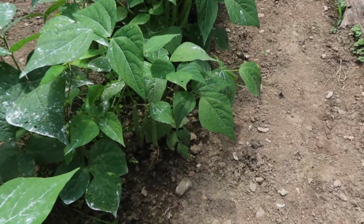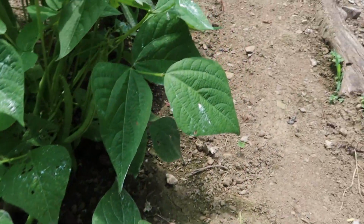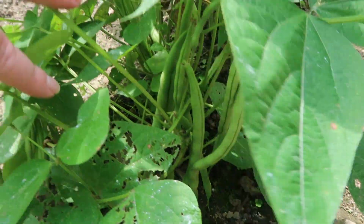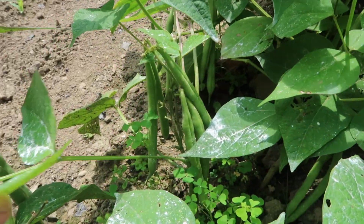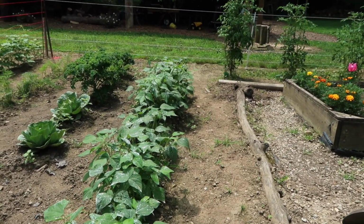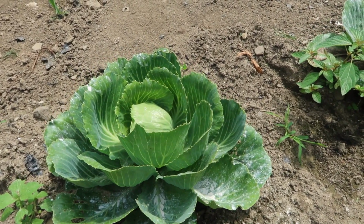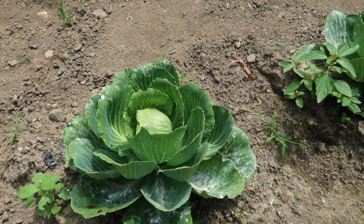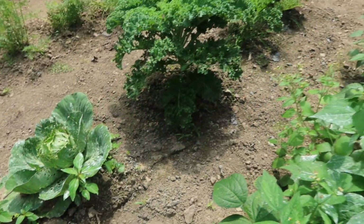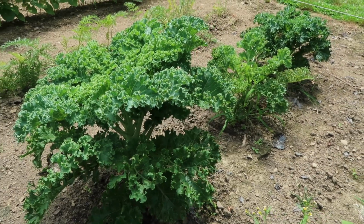How beautiful. These are ready to be picked. We've already eaten off of our green beans once, and we've got another mess getting ready to come off. The kale has done remarkably well. Very tall and full.